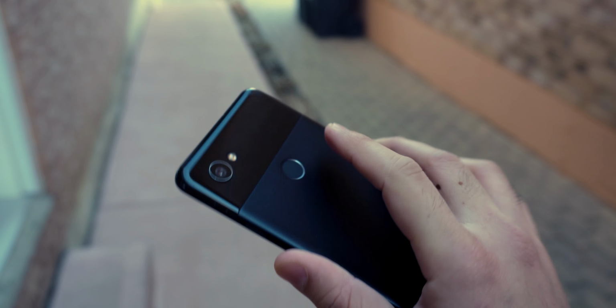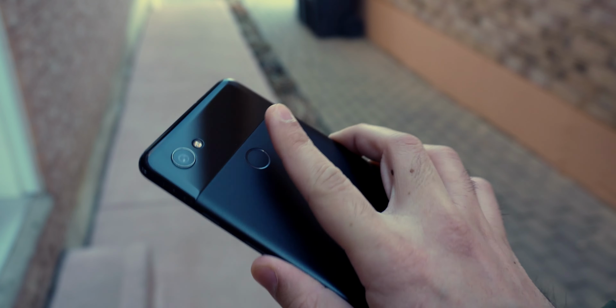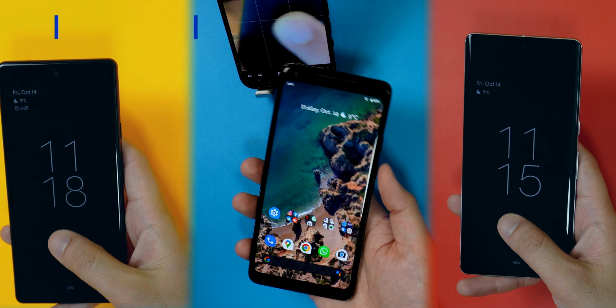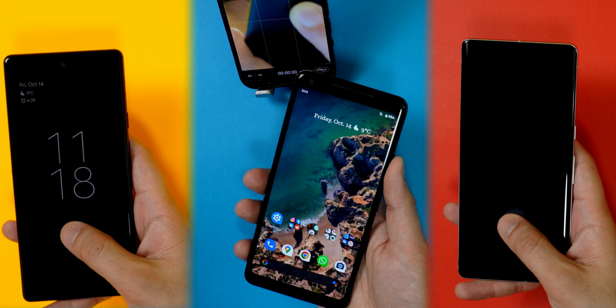Another iconic design element and something still missed dearly on recent Pixel devices is the back fingerprint sensor. It is still the fastest and most reliable way to unlock this phone. I understand Google had to move to under-display sensors to make their phones look more modern, but those haven't seen much success lately. Now the biggest misfire the Pixel 2 XL had at its launch was the display.